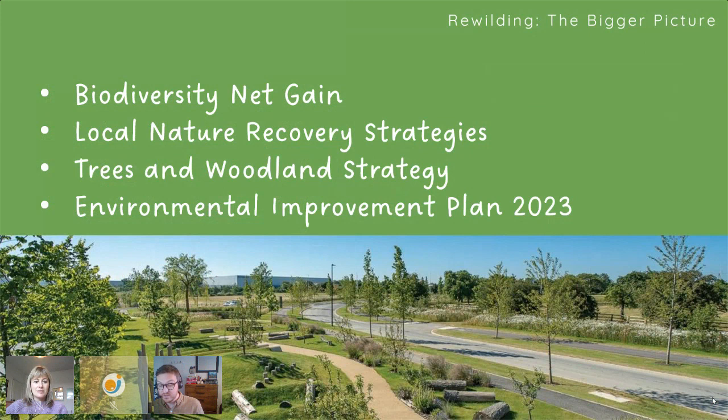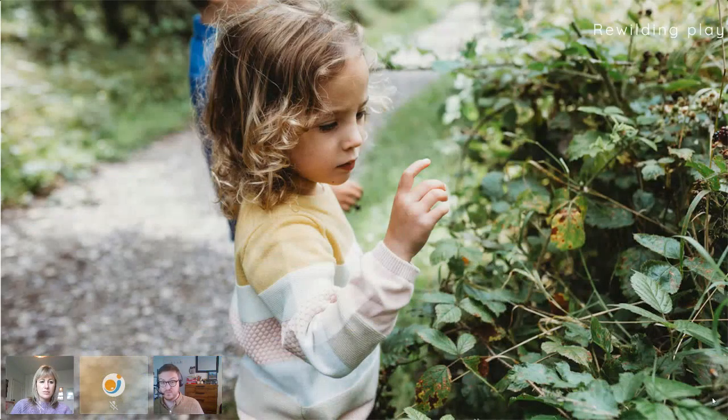The final thing I just wanted to mention on the environmental improvement plan was that they talked about the importance of hedgerows. So hedgerows are the largest habitat in the UK now. And hedgerows are a really easy win in play spaces in terms of thinking about boundary treatments. If we go on to the next slide. And then the next one, sorry.